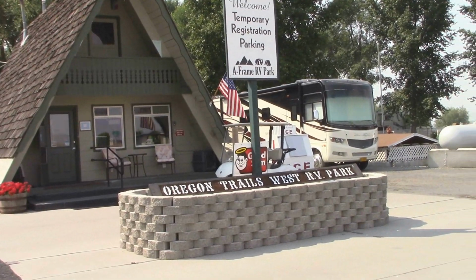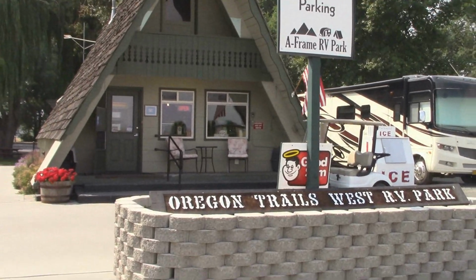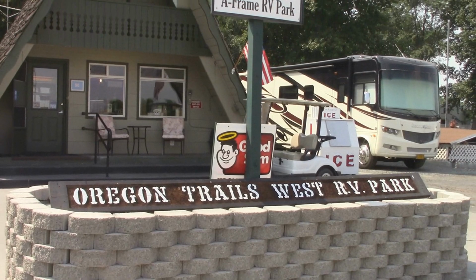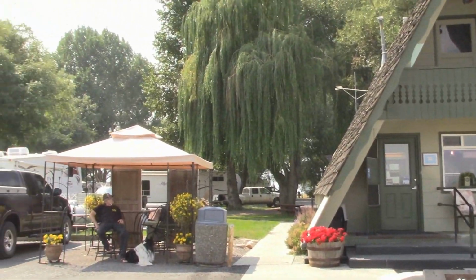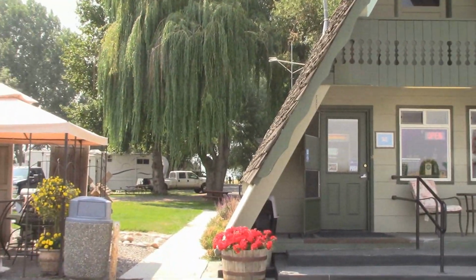So they're a Good Sam park. I guess they've changed their name. So I don't know if it was A-Frame and now it's this, or if it used to be Oregon Trails and now it's A-Frame. I don't know. It's got a cute little house. Maybe it used to be at one time a KOA.